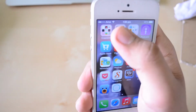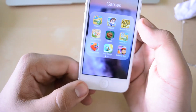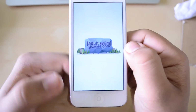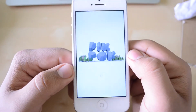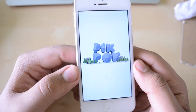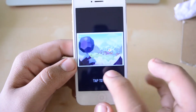Alright guys, the next game I'm going to be showing you is called Giant Boulder of Death. Now this game actually did come out fairly recently, and it is currently in its Halloween edition. Now here we go, I'm opening up the game. It is made by a company called Pickpock. It is actually pretty nice, the graphics look good, and overall it is a really nice game where you kill basically a lot of time.